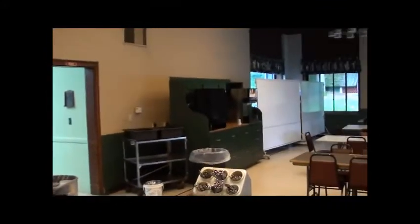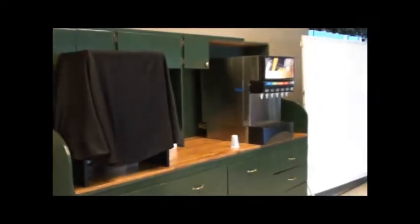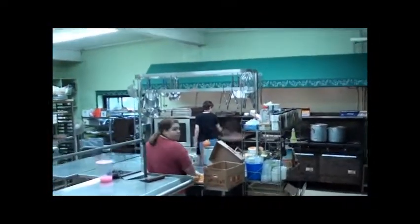In the mornings we also have some juice dispensers over here, apple juice, orange juice, that type of thing. They also have a cereal dispenser. It's covered up right now, but it has a variety of cereals they can eat with milk available as well. And so they do a good job cooking. In fact, they're in there now preparing the tacos as we speak. Working hard.